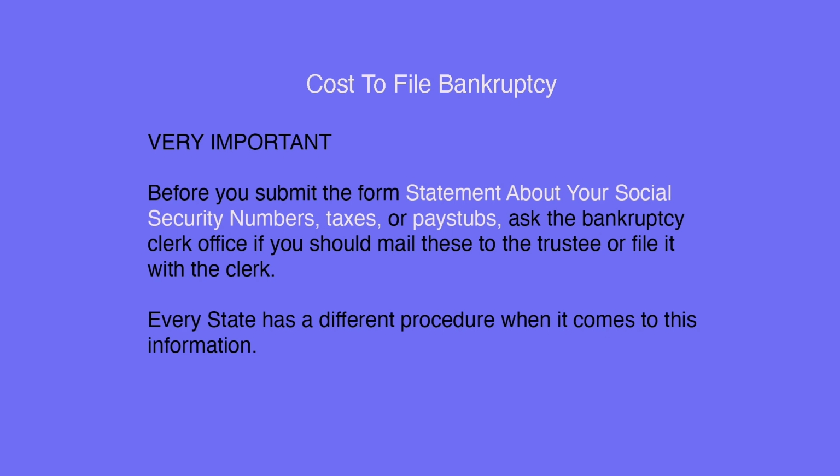Very important! Before you submit the form statement about your Social Security numbers, taxes, or pay stubs, ask the bankruptcy clerk office if you should mail these to the trustee or file it with the clerk. Every state has a different procedure when it comes to this information.